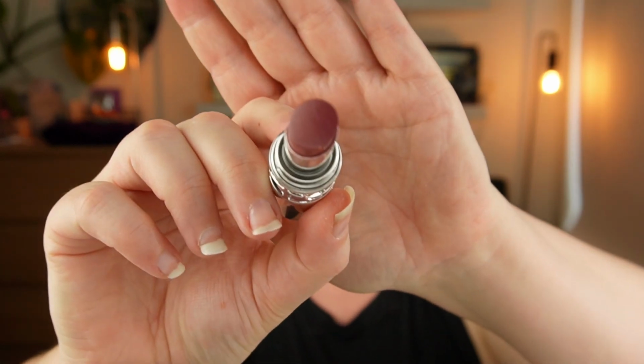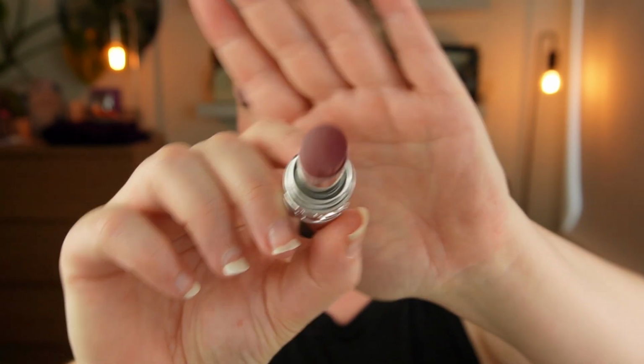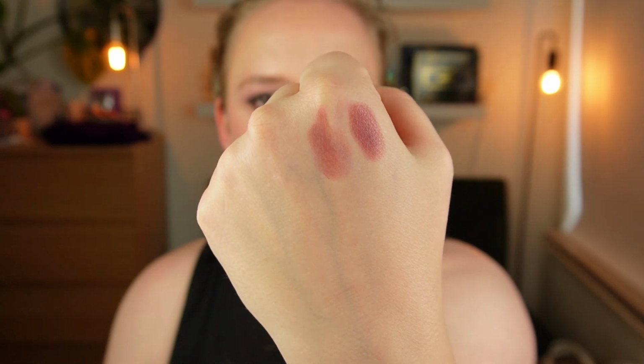Yeah. And this is in the shade 203. I don't remember the shade name exactly. I wish YSL would put the shade name on the actual bullet so you know. And this is a little bit more warm toned, but I thought this was a beautiful product. And this is a little bit more sheer, a little bit more balmy, you could say. So here is what the YSL looks like.